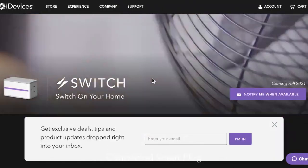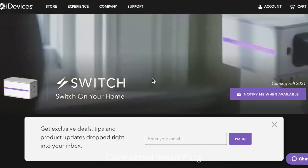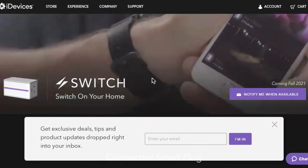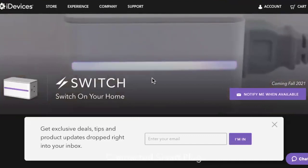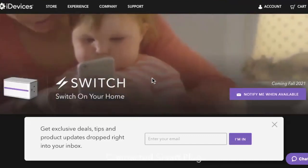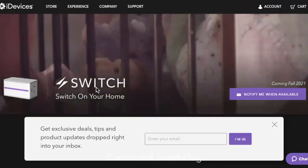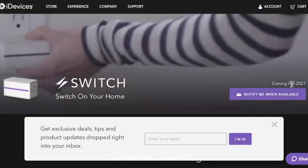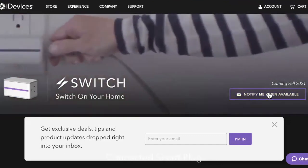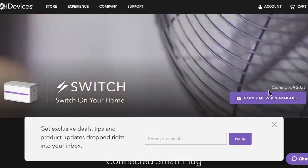Next up is one of my favorites, the switches. That's right. I am on a website called iDevices, and iDevices developed this switch. They were one of the first ones in the Apple Store. It was a $50 switch that would act as a switch, but also there's a nightlight attached to it. So there are 2 features that it does. Now, if you notice here on the website, they have not been selling them. In fact, they're not coming out till fall of 2021, and this is a recording on December 2nd of 2020.